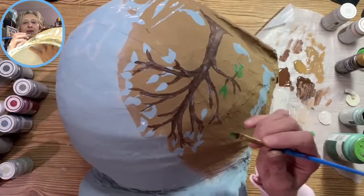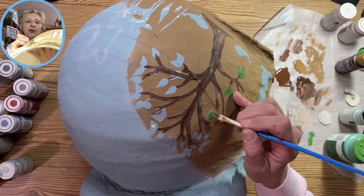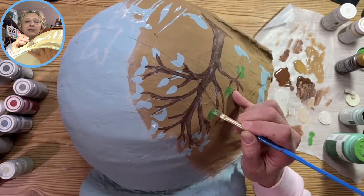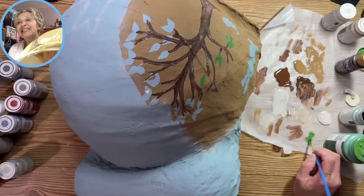Let's see. And I'm going to go in with the lighter green and give it some depth. Do I know what I'm doing? A little bit.